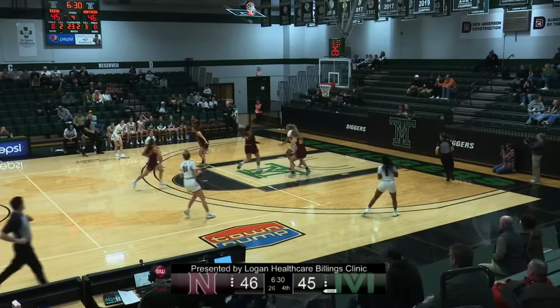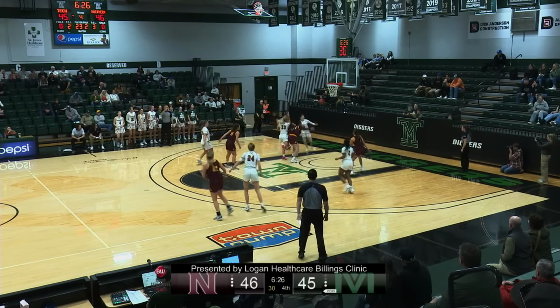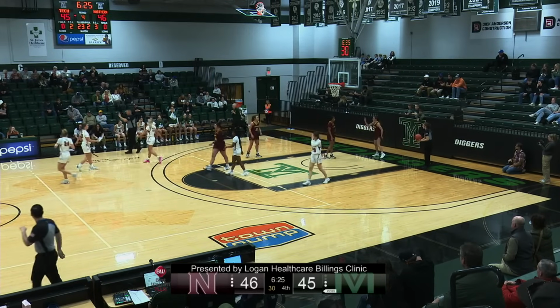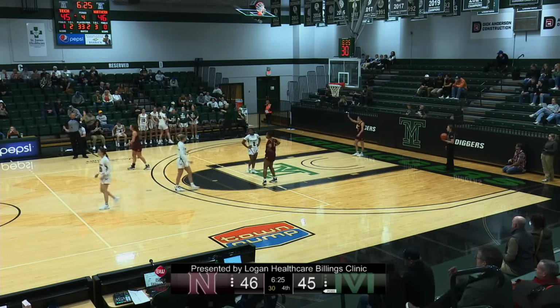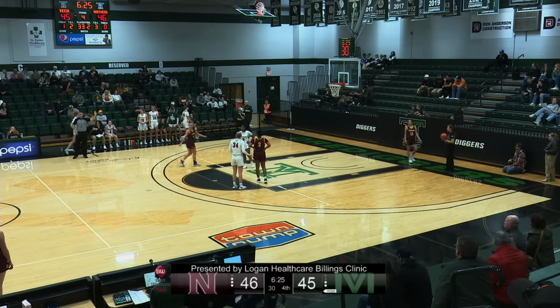Here come the Digs in transition. Pass out to Chalice Westwater. Three-point shot, no good. Rebound, and coming up, Rademacher is coming up over the top. She'll be called to the show. Should have made the entry pass into Rademacher. She had a perfect position at the post. Rademacher's second personal foul. Skylights will bring it the other way.